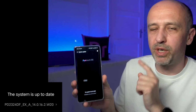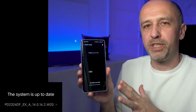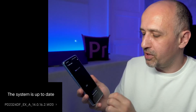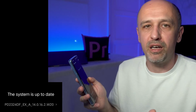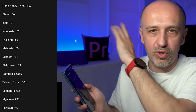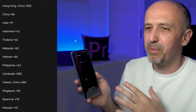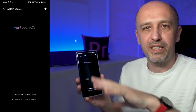This is the version, by the way, a global version, but from Hong Kong. What that means is that a few things are kind of Hong Kong oriented. For example, the Vivo account, if I want to add my phone number, I can't, because it only has countries from that region of Asia, like Hong Kong and a few other countries, nothing from Europe or America. But that's a minor thing, I don't need to do it. The email is still fine, I just cannot add the phone number.